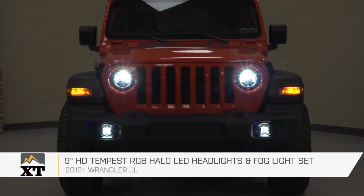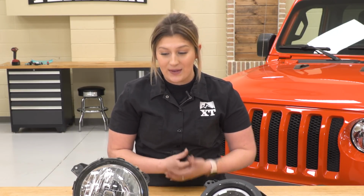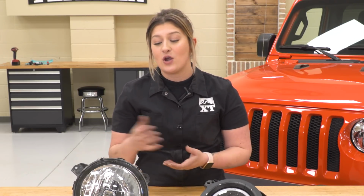Now our new headlight and fog light setup are going to have a black housing on the inside, giving a very sleek look to the front end of the Jeep, and the headlight is going to have a riveted outline on the outside, which is going to give more of an aggressive look, which I do really like in comparison to the more basic design that our factory setup is giving us with that chrome reflector and that halogen bulb.